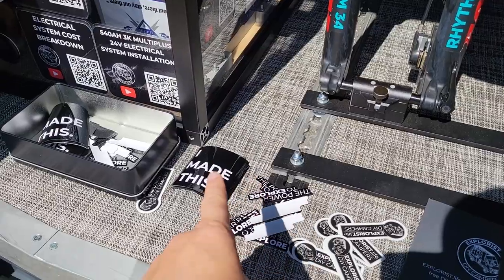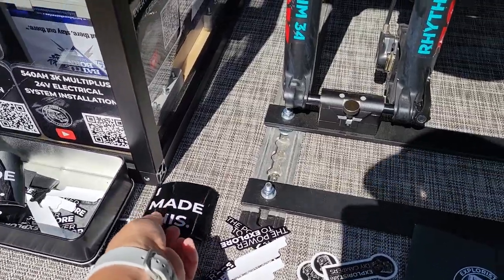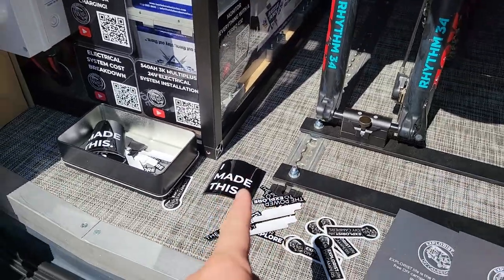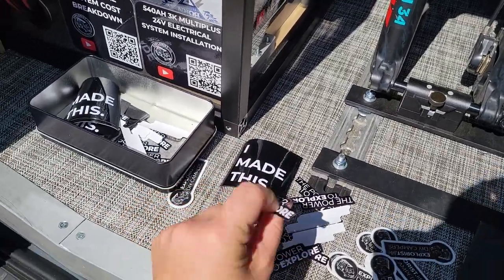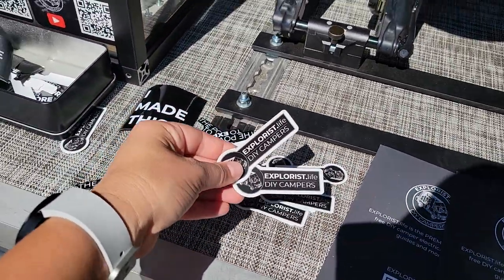Hey guys, I'm Steph, and I'm going to be showing you my favorite company slogans and favorite stickers of Overland Expo. So let's start with my top favorite, and that's going to be Ours and Battleborn's. We've got these really awesome stickers that just say, "I made this," which are super popular with the DIY crowd because you guys should show off that you made this. Then our newest stickers say "the power to explore." These are awesome. And then our OG stickers.